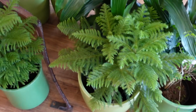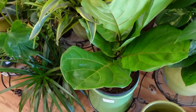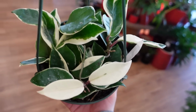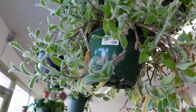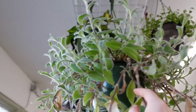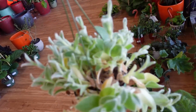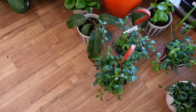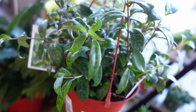Here we have some Norfolk Island pine, some pothos on a pole, little leaf figs, and another Hoya Crimson Queen. She cute. Up here we have Tradescantia kitten ears. This one is $50 for this entire plant. It is very large. We also have a smaller kitten ears. This one is $21, and this one actually looks a lot nicer. So this one would be the better buy. I kind of want to get one of these because they're so cute, but I think I'm gonna wait for the price to come down on this plant a little bit longer.